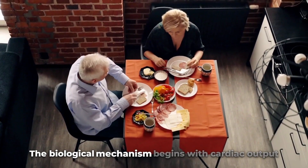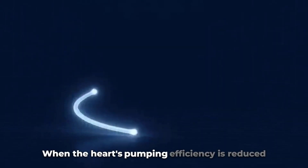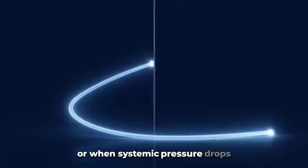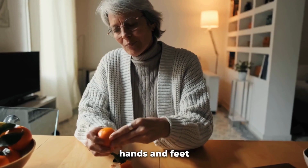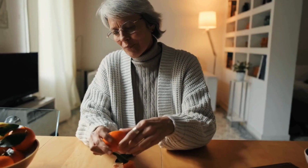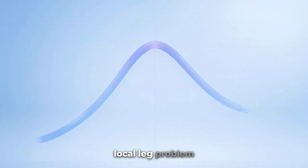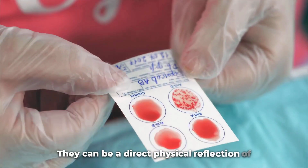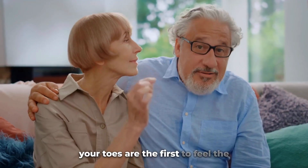The biological mechanism begins with cardiac output, the amount of blood your heart pumps out each minute. When the heart's pumping efficiency is reduced, or when systemic pressure drops, the brain registers the change. To protect your life, your autonomic nervous system triggers sympathetic vasoconstriction, tightening the blood vessels in your skin, hands, and feet. By narrowing these peripheral pathways, your body shunts warm blood away from your toes and directs it toward your brain and heart. Consequently, cold feet at night are not just a local leg problem. They can be a direct physical reflection of your heart's pumping capacity. When the heart is forced to conserve resources, your toes are the first to feel the chill.